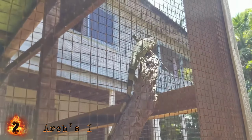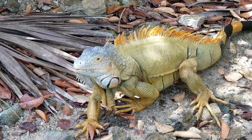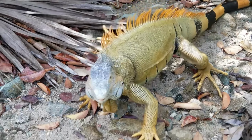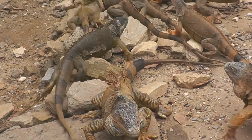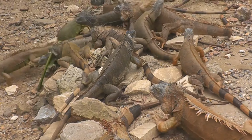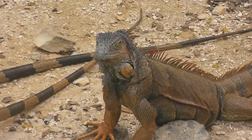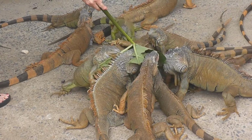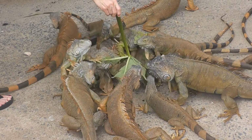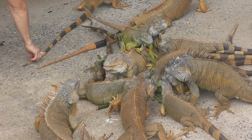2. Arches Iguana and Marine Park. Nestled in French Cay, Arches Iguana Park stands as a testament to local conservation efforts, having protected and nurtured Roatan's indigenous iguana population for more than 3 decades. The park serves as a sanctuary to thousands of free-roaming iguanas, offering visitors an unprecedented opportunity to observe these fascinating creatures up close while learning about their complex social behaviors and natural habitat.